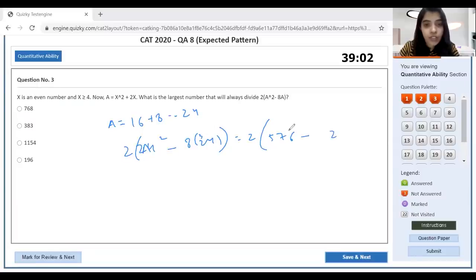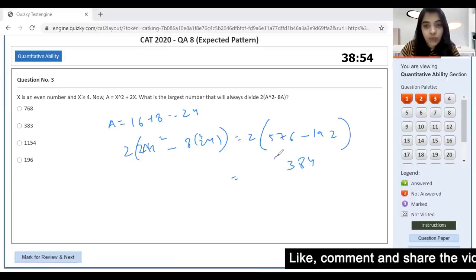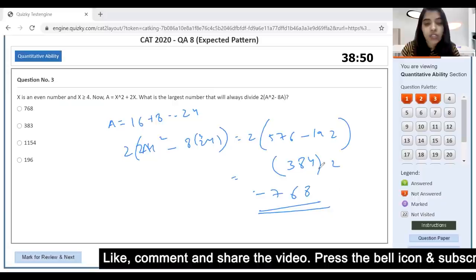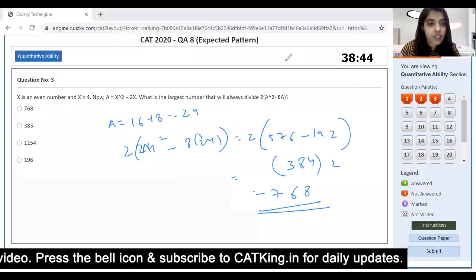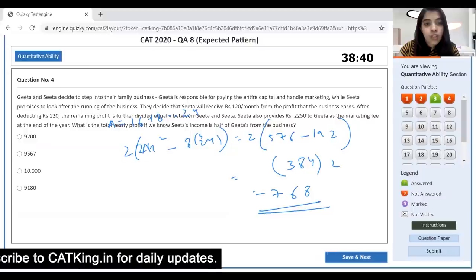So 576 minus 192 is 384, and 2 times 384 is 768. Now the largest number that will always divide 768 is 768. So the answer is 768. Let's move on to the next.